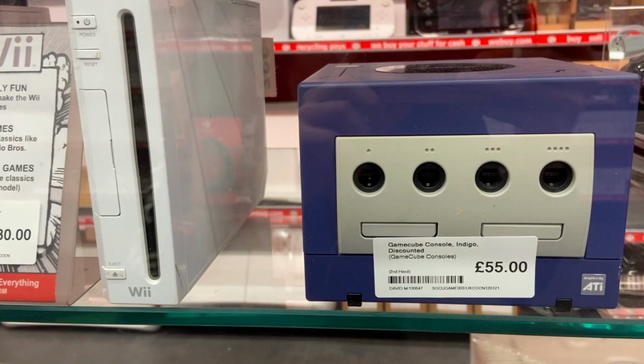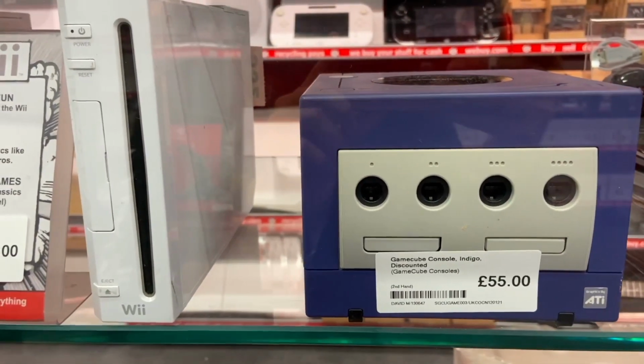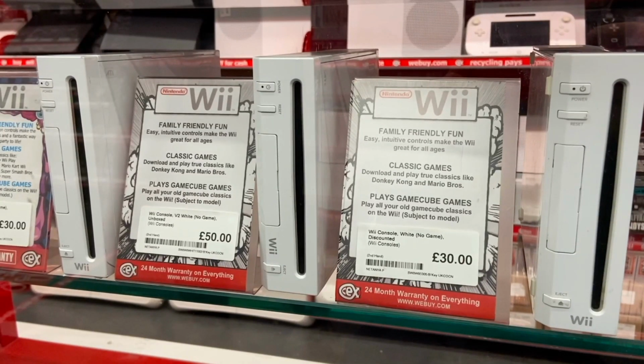is like twice as expensive on the GameCube than it is on other systems, although it is a pretty expensive game. But what actually, amongst all of the consoles here, I think what was the most surprising to me was how cheap these Wii consoles are. Now, you'll see on the right, it says it's just a Wii console. You'll see on the left, the 50-pound version is V2.